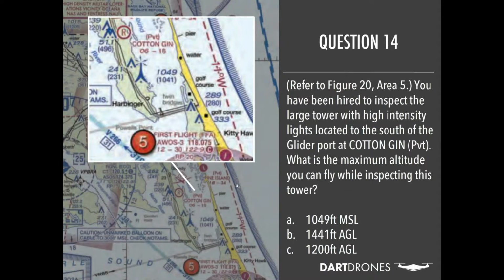Okay, question 14, refer to figure 20, area 5. You've been hired to inspect a large tower with high intensity lights located to the south of the glider port at Cotton Gin Private Airport. What is the maximum altitude you can fly while inspecting this tower?